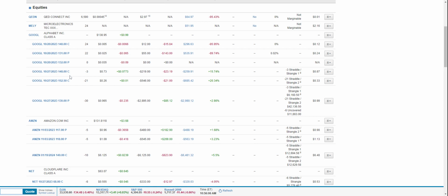The C stands for call option right here as well. A call option increases in value if the underlying stock, in this case being Google, goes up. Put options will go down in general when the underlying stock goes up, but they will increase in value when the underlying stock goes down.